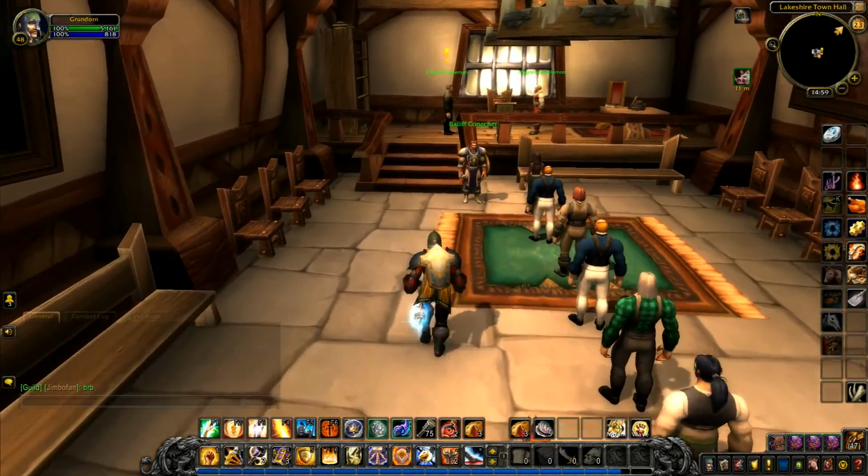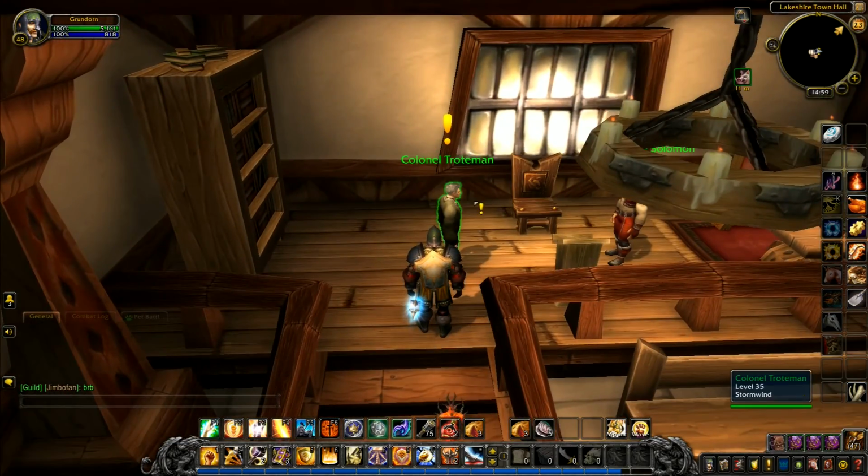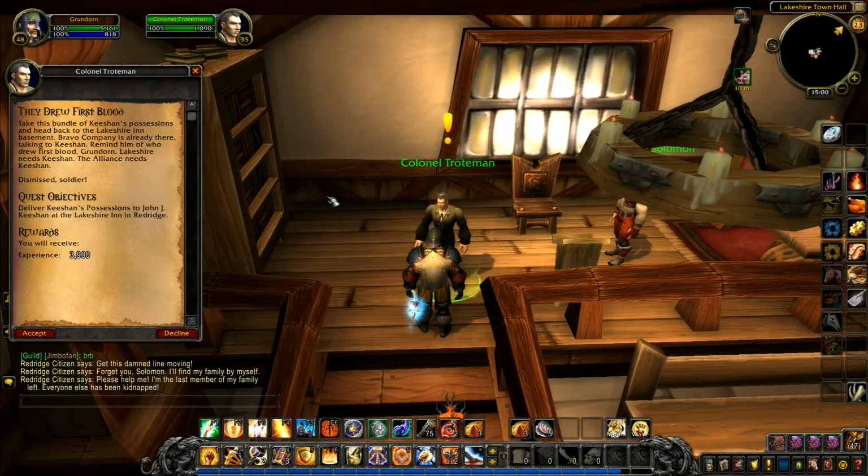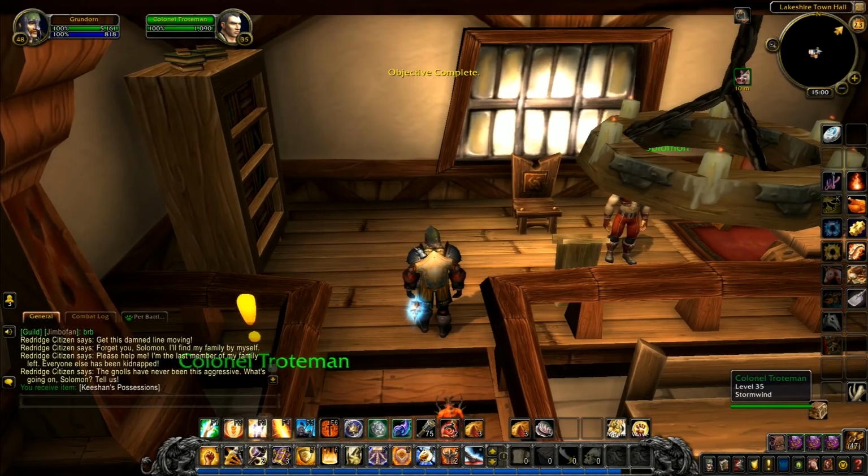Right, excuse me, folks. Frith Guard coming through. Colonel Trotman. Light be with you. Take this bundle of Keeshan's possessions and head back to the Lakeshire Inn basement. Bravo Company is already there, talking to Keeshan. Remind him of who drew first blood, Grundorn. Lakeshire needs Keeshan. The Alliance needs Keeshan. Dismissed, soldier. Go with honor, friend.